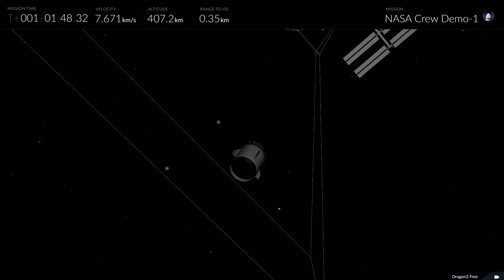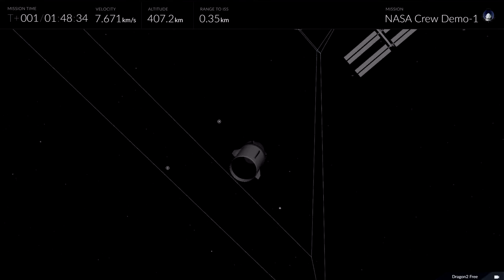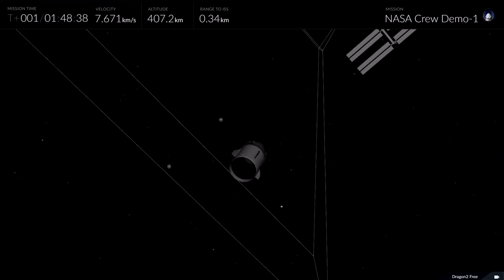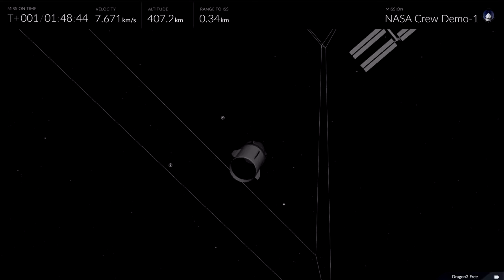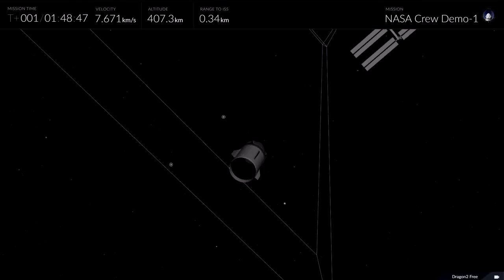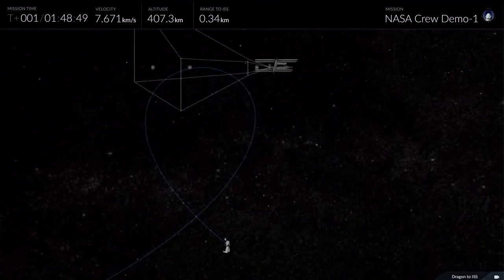So again, just a reminder, that keep-out sphere is an area about 200 meters around the International Space Station. It's an imaginary circle. And before you enter that keep-out sphere, your spacecraft has to be safe to not go into it for at least 4 orbits. We're now going to break that rule, basically, and go inside of the keep-out sphere as we get closer to docking.